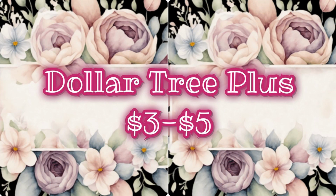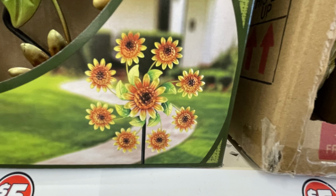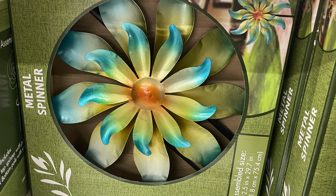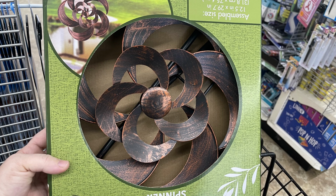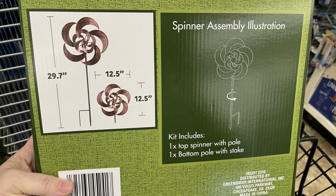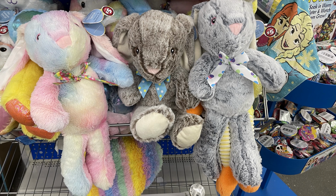Now for the Dollar Tree Plus, which is the $3 to $5 section, they have the metal spinners for $5 with the sunflowers. There's also this blue one here. That's one large flower with the smaller flower in the center. And we've got the copper spinner. And here's what it looks like on the back, fully assembled. There's 75 LED wire lights that you could use outside.